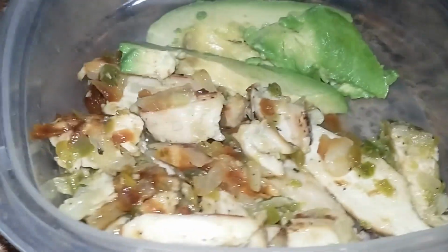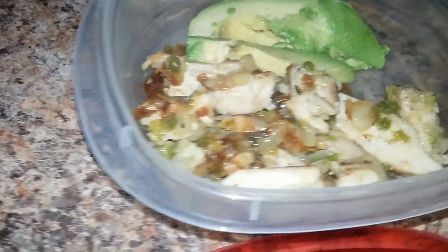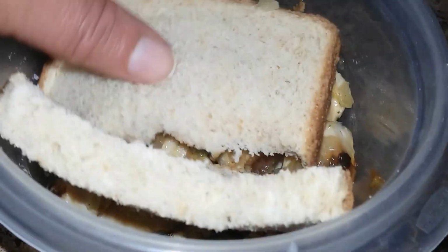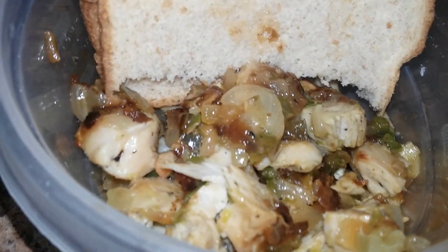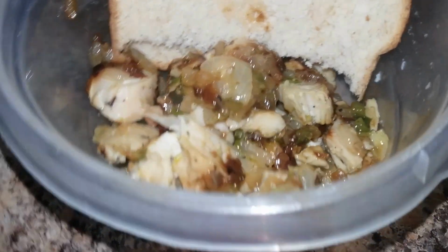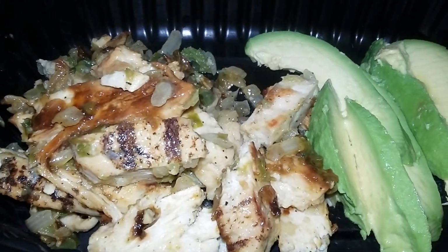But today I had plenty. I just cooked one bag of the chicken, and so I just incorporated that into all four of my meals for the next day. This is my fourth meal. Some bread, which I'm actually going to get some Ezekiel bread because it's actually better for you. And the chicken. My last meal of the day would be my chicken and my avocado slices.